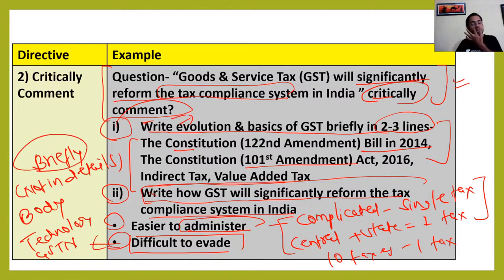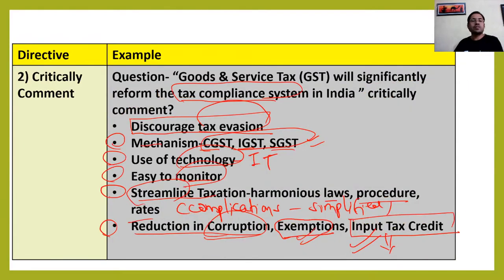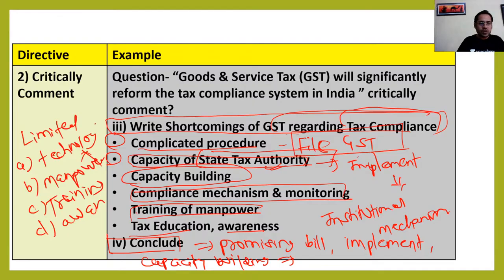So what you are doing, you are talking about fact briefly only. In very first para we briefly discussed about GST, then you directly came to the point that how it will significantly reform the tax compliance system in India. Again, you talked about first side of the coin, write your points in favor of it. Second side of the coin was talked by you to cover the issue holistically. At the end, you concluded and that you talked that it is a promising bill. If implemented properly, it can significantly reform the tax compliance system in India. But for that, we need capacity building, awareness, greater empowerment of state tax authority, and talking in this fashion. So you can understand. I hope you are able to relate how to write comment and critically comment.